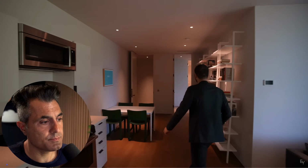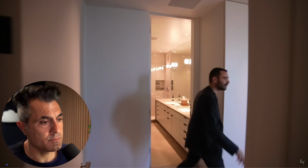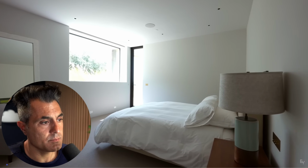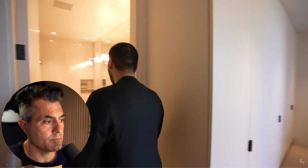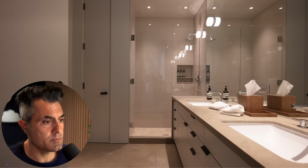Let's continue. Right around the corner, we have the bedroom for this guest suite. Mikey, let's cover the bedroom first. King-size bed, nice spacious room. And around here we have the full bathroom, double vanity setup, natural stone countertops, your walk-in shower. Now that's it for the guest suite.